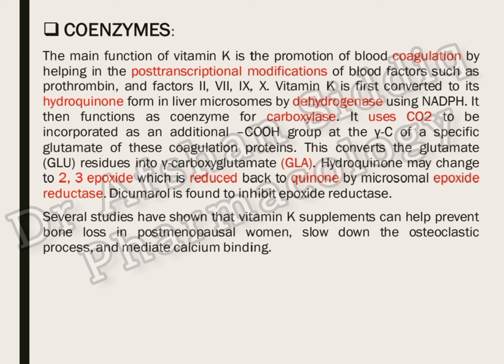with the help of an enzyme, because it is converted into 2,3-epoxide, so epoxide reductase. Now note that dicarbonyl derivatives, which are known as warfarin and used as an anticoagulant, act on the enzyme epoxide reductase. So they will disallow vitamin K to be reduced back to resynthesize and reactivate the coagulation protein. So this is the phenomenon by which different types of anticoagulants are acting.